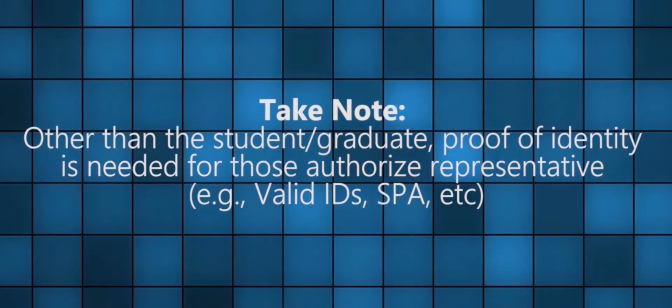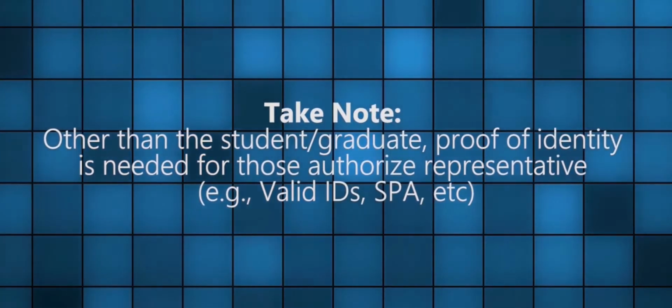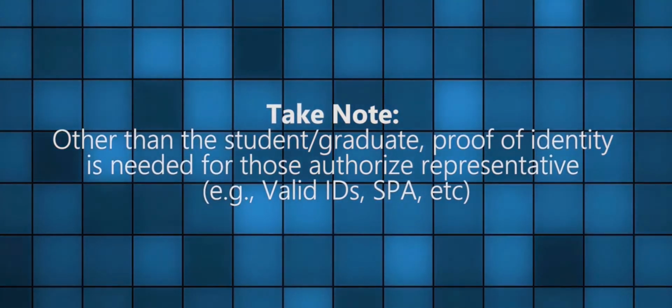Take note, other than the student or graduate, proof of identity is needed for those authorized representatives. Example, valid IDs, SPA, etc.